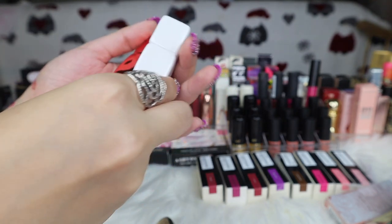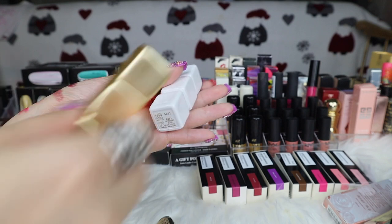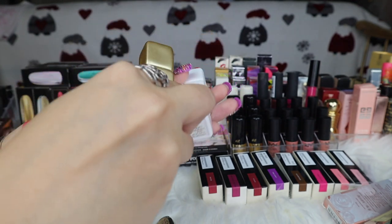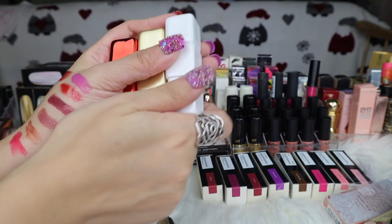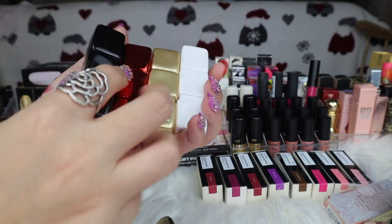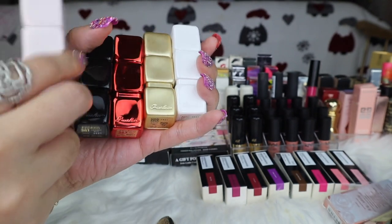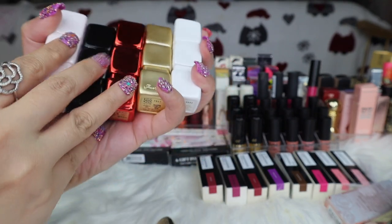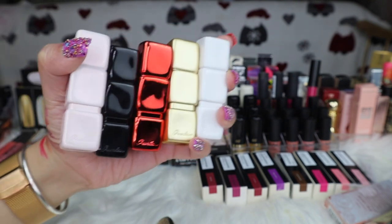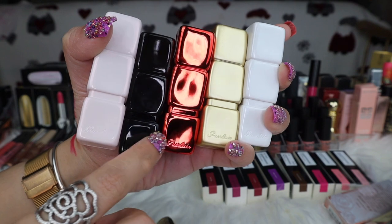So I'm gonna show you all of the Kiss Kiss lipsticks that I have right here. So that's the lip balm. And then I have here the matte Kiss Kiss in gold. So that's them. And then I have the black one, and I don't know how I will fit this in my hand. And then I have the pink one. Oh my gosh, I have the smallest hands ever. So yeah, I was able to fit them all. So white, gold, metallic red, a black, and a light pink.